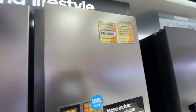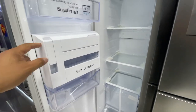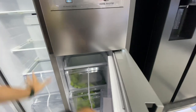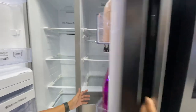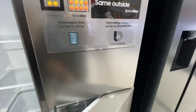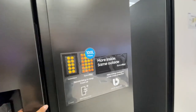I kind of like this one too, 61,000. See, this one is a smaller ice maker. Yeah, I like about this, it doesn't block. Look, and they have the separate vegetables, so you basically save energy just opening this one, but knowing your son, probably open everything. I mean, 65,000 is pretty smart.